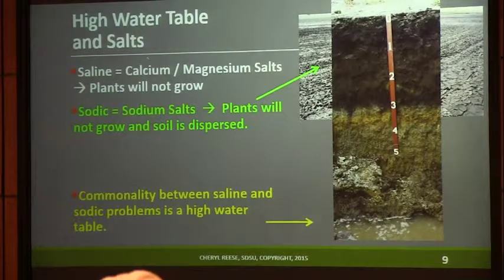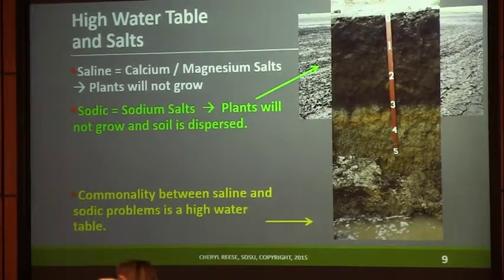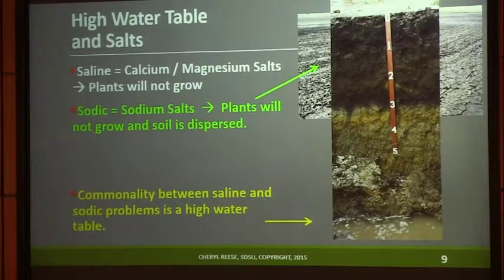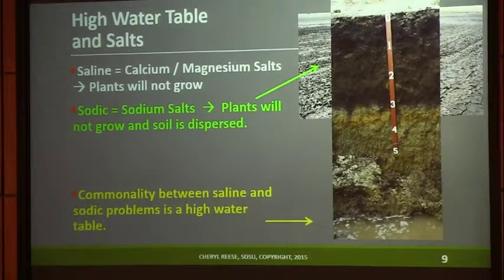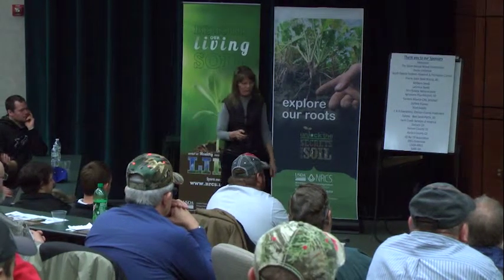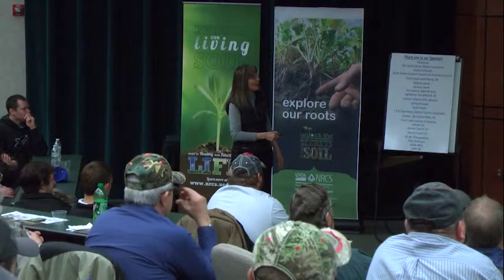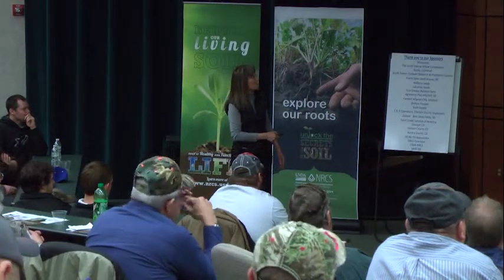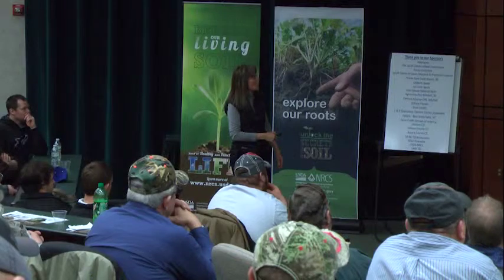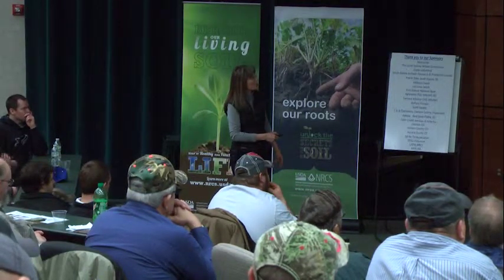With saline soil, you have calcium and magnesium. Now you have growing plant problems, but usually in a saline situation with calcium and magnesium salt, your water will move through that area. So if you have an area out in the field where you don't have any water moving through it and nothing's growing there, if it looks like concrete, then you might want to look at testing for sodium. Saline problems, typically we do have some structure there.